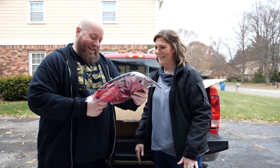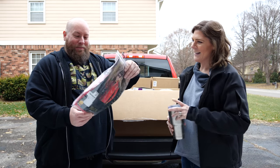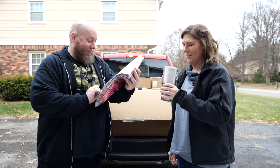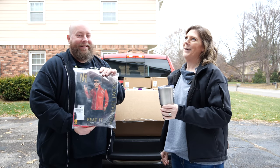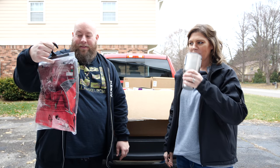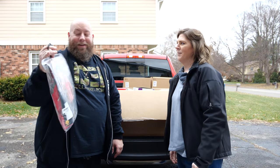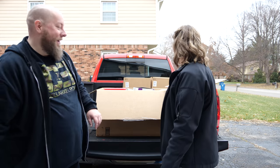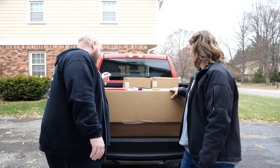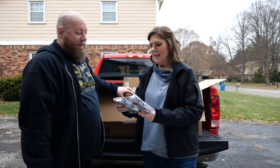What's this one? I wish this fit me. I would totally put it on for the rest of the video. What size is it? Not my size. Child size 8 through 10. I've never seen a Michael Jackson Halloween costume. If they had these in big boy sizes, I would definitely wear one. That's awesome. And I'd be breakdancing all over the place. Oh, you're silly. I still hear the bass line in my head, too.